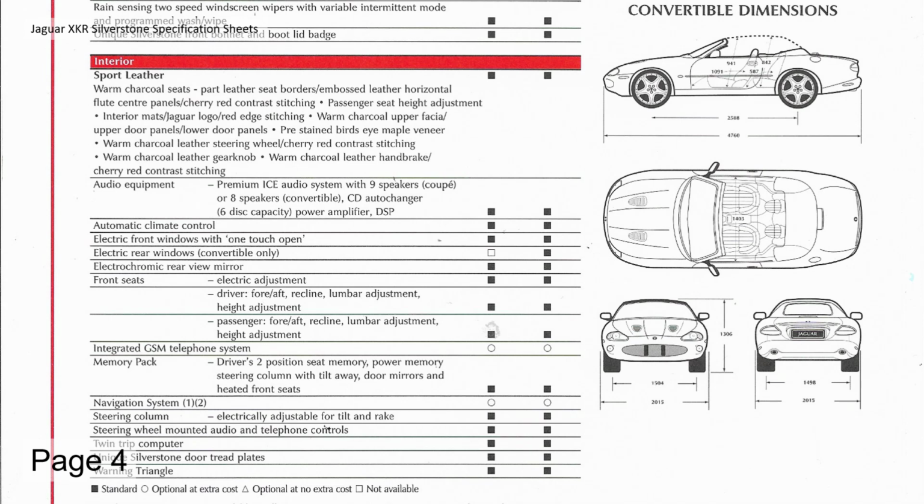Audio equipment then, premium ICE audio system with 9 speakers coupe or 8 speakers convertible, CD auto changer, 6-disc capacity, power amplifier and digital spatial, I forget what the DSP stands for. Anyway, surround sound. Automatic climate control, electric front windows with one touch open, electric rear windows, convertible only, electrochromic rear mirror.